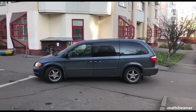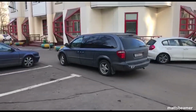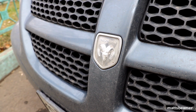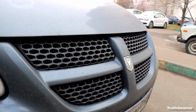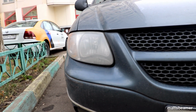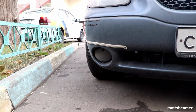Anyway, let's look at the minivan, or MPV, or whatever you want to call it. I believe that the colour on this vehicle is known as steel blue pearl coat. Starting at the front, we have the Dodge logo, which is a ram. It sits proudly on the signature crosshead style grille, which has black honeycomb backgrounds behind it. The headlights are pretty simple on this car, fitted with halogen bulbs. As you can see, this car has colour-coded front bumper fitted with fog lights.